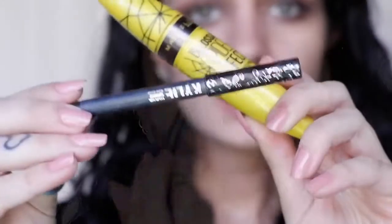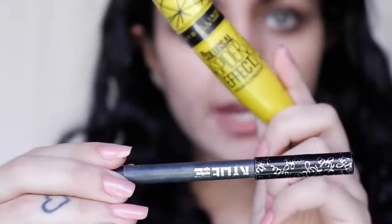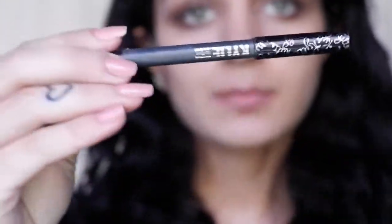Dip your brush into there a little bit and try adding a little bit on your bottom lash line. It smokes out your eyes a little bit more. Next, I'm just going to use my Maybelline Lash Sensational Colossal mascara and my Kylie Black Kyliner Pencil.